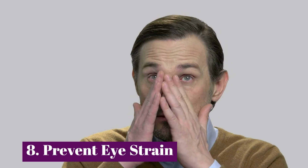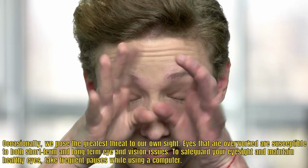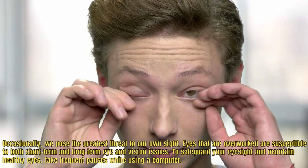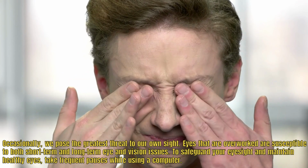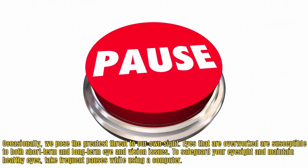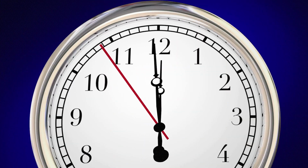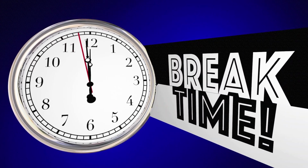8. Prevent eye strain. Occasionally, we pose the greatest threat to our own sight. Eyes that are overworked are susceptible to both short-term and long-term eye and vision issues. To safeguard your eyesight and maintain healthy eyes, take frequent pauses while using a computer. Try to take a 15-minute break away from your computer every 2 hours, and relax your eyes by gazing around the room every 20 minutes.